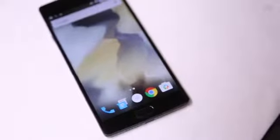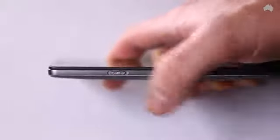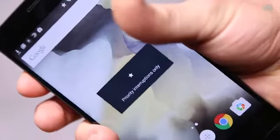The OnePlus 2 boasts all the features you'd expect from a flagship smartphone, from high-powered internals to a fingerprint scanner and sleek metal build. But it also has a few unique features. The first is the new notification switch on the left side that easily allows you to switch between 3 profiles, all without ever needing to take the smartphone out of your pocket. Using it day in, day out made me wish more Android phones had this feature.